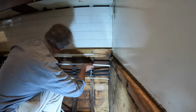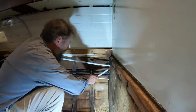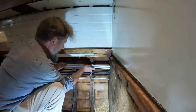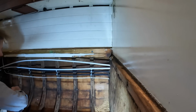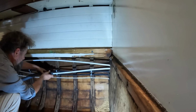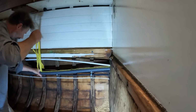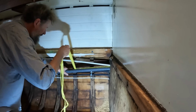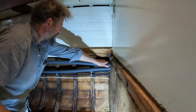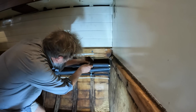Through. And through. And that's a nice little project for me next spring. I'll insulate these while I have the opportunity. And back on with some proper size P-clips.